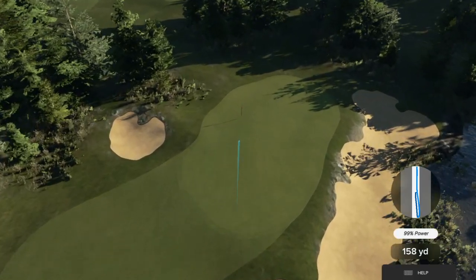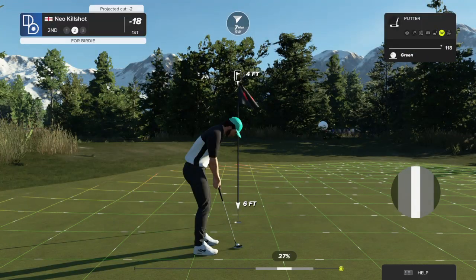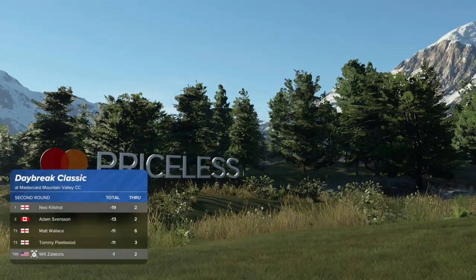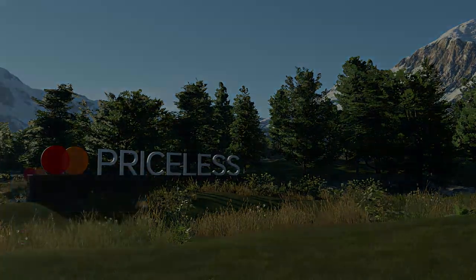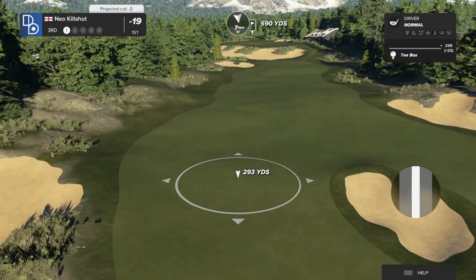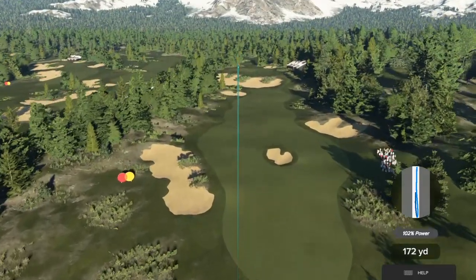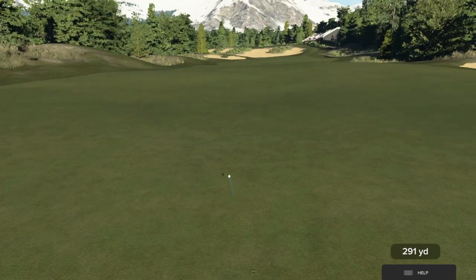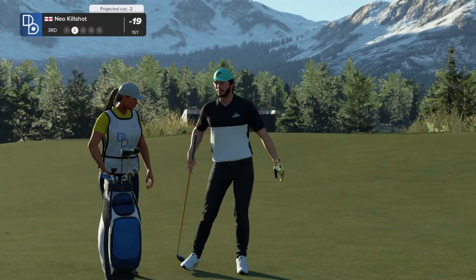Should find the green here. Outstanding shot. High quality. This one here, this is for back-to-back birdies, moving him in the right direction. He sits in first position. Here we are at the third. Not bad. What a year, with five victories already this season.